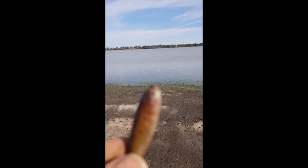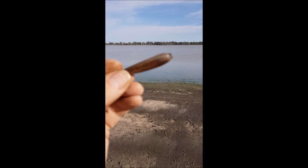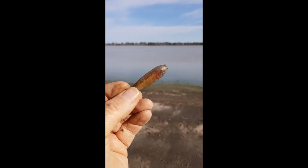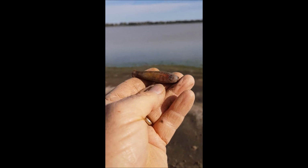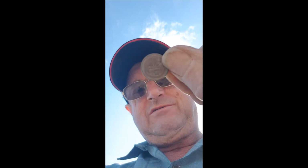Yep. Okay, caught myself another fish. This one's a bit bigger than the last one, a bit fatter, but I still reckon he'd be pretty tough eating. So, yeah, anyway. At least I'm finding something, and we'll keep at it. Next. Yeah, well, I did get another brownie, another 1 cent piece. There he is.